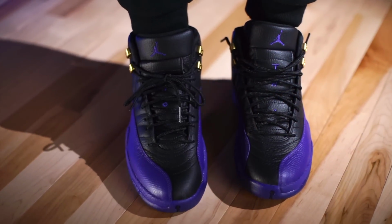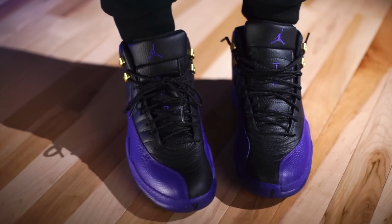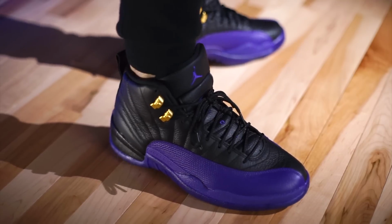Again, the originals weren't like that. The 2004 retros weren't like that. Those were buttery. I'm telling you, those were softer than the originals. But again, if you're just casually wearing these, you probably won't care. They're going to be good enough. If you're hooping in them, just know that they're going to take a little bit of extra time, a little bit of extra love before they start to feel great.